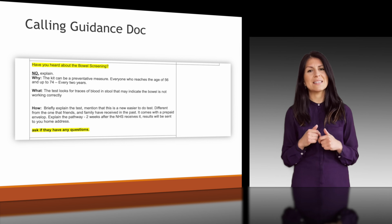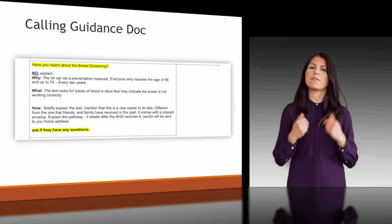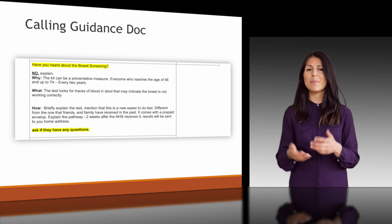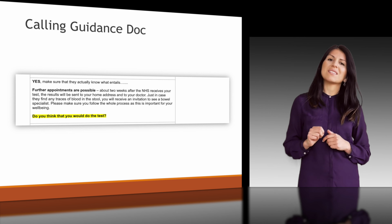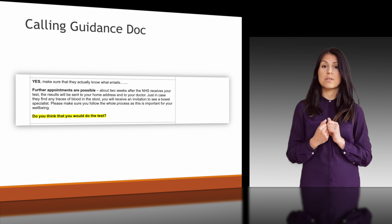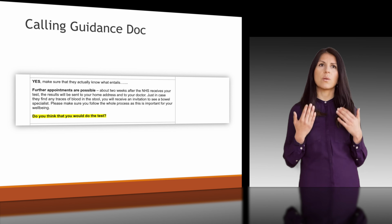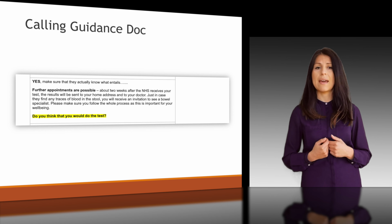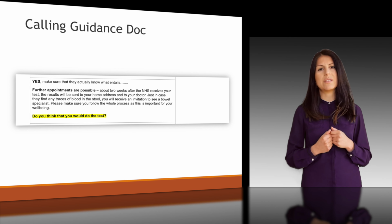Explain that the test is a new one and is easier to complete and may be different to what their friends and families have had in the past. The kit has a prepaid envelope and it's easy for them to return the sample. 2 weeks after the kit is completed, the results will arrive in the post to their home. Throughout the conversation, ensure that you ask the patient if they have any questions and address these questions if they have any. Ensure the patient actually knows what the test entails.